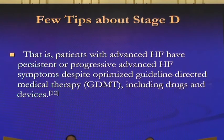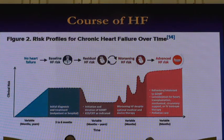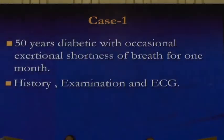You have gone through the option of CRT as well, you have done ICD as well, you have done all the things, and still your patient has symptoms. Then you label them as a stage D or refractory heart failure patient. That's the course of this disease. And that's why it's very important to pick your patient at stage A and start managing aggressively at stage A. If you have missed, you have stage B, still missed stage C, try to prevent him from going to stage D. It's a very difficult stage, very difficult. 50 to 60% mortality, a very morbid kind of life, constant symptoms, repeated admissions.